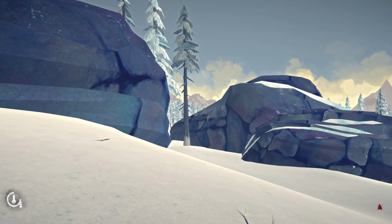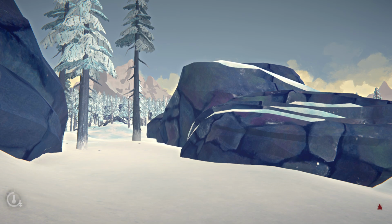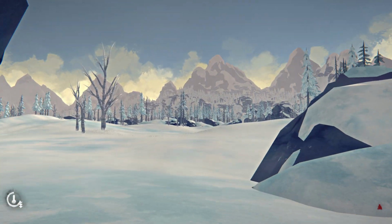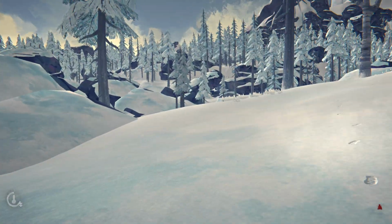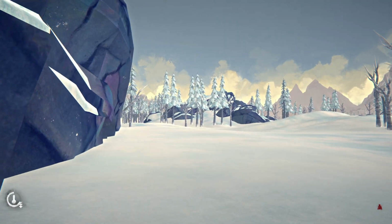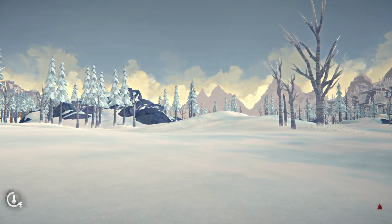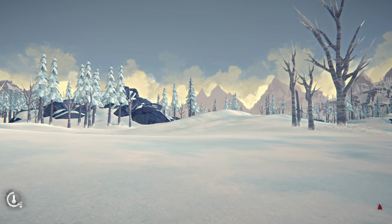Actually, yeah, it's more this way that we need to go, isn't it? I can see the path that I was thinking I was on right there. I always think that it's out the bottom of Thompson's Crossing, but it's actually over here. This is the one that you need to follow, because it intersects with the road at the same spot where Thompson's Crossing sort of branches off, but it's not the same road.